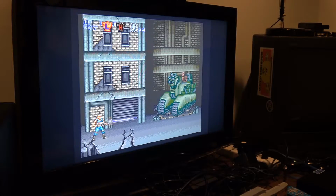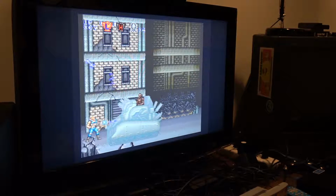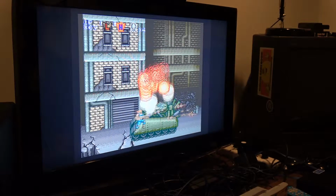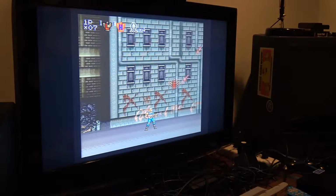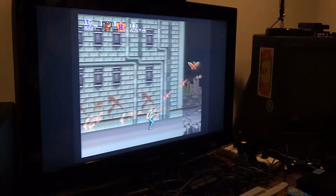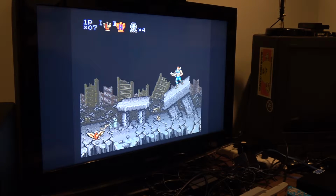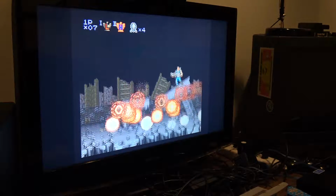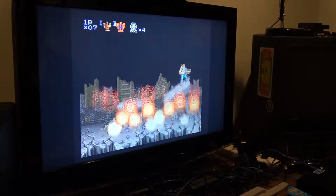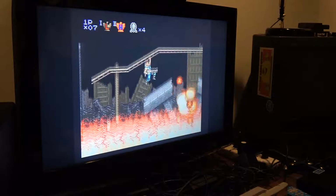The laser's good for this guy, so we're gonna shove a laser up his ass. And you're done. Alright. First level's actually super cool in this game. See, I have homing missiles, so I'm good there. Got the thing that flies in here. Took me a while to memorize this part. I am notoriously bad at these, like, jumping segments.